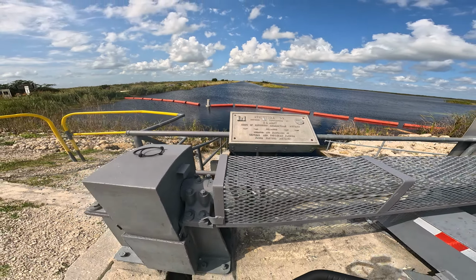Those are the park rangers. If anybody's going to say something about me, it's going to be them. Don't think anybody has anything better to do than bother me, so.